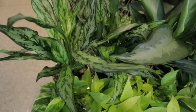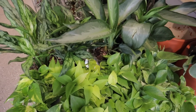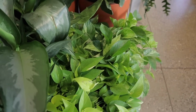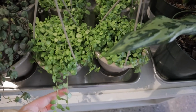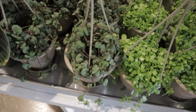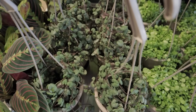Aglaonema. So they have some string of turtles here. They are $32. Really nice. It looks like the trails have been wrapped up, so they must be pretty dangly. And then the same thing for string of hearts. This is actually a smart way to do it because then you can take it home and it's already wrapped up nicely.